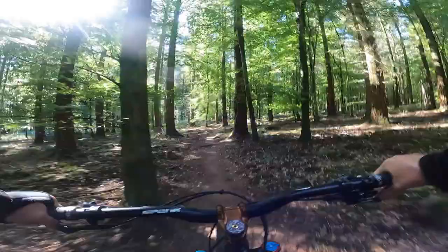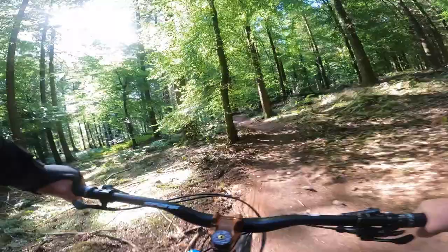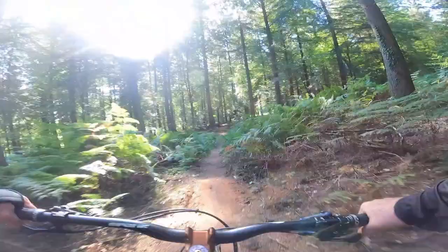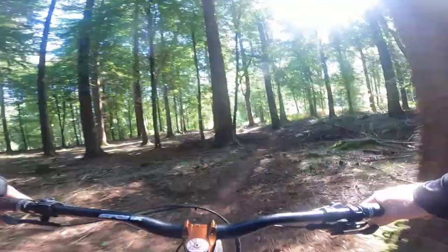Come on, fat bike. In fact, come on, legs on a fat bike. Monster tires, monster wheels, liminal areas. Okay, so here we go. They've built some lovely little berms here that I just did really badly. But hey.